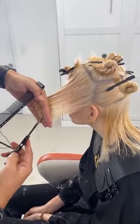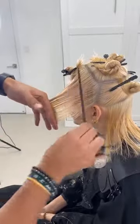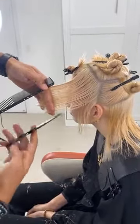Are you good, Cassie? Mm-hmm. Okay, she's good. She's excited. She's been waiting for this haircut for like 2 months now. Mm-hmm. I think even longer.